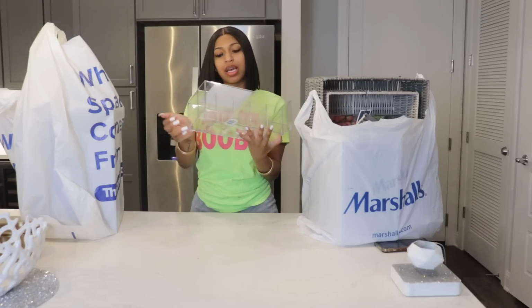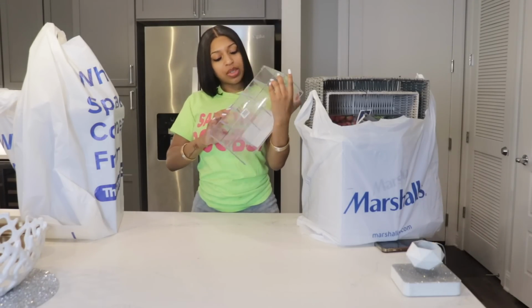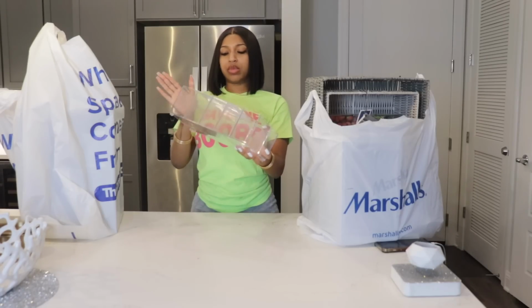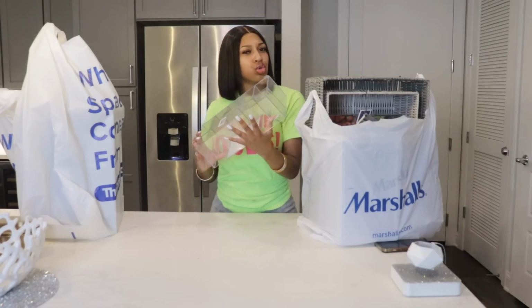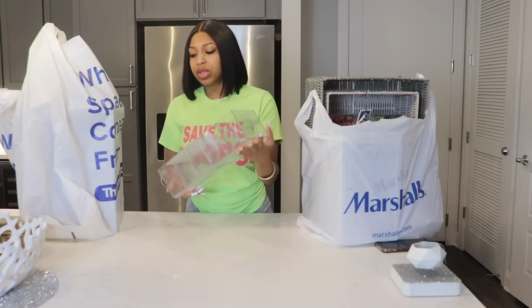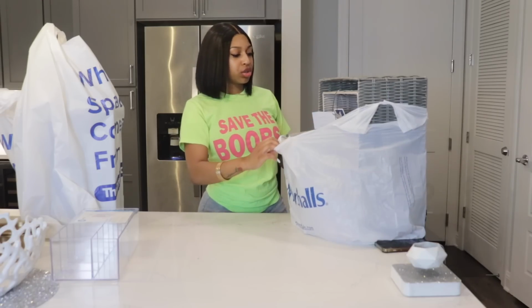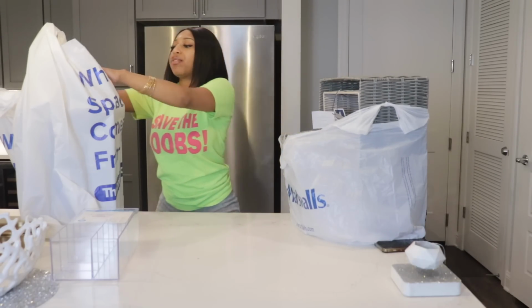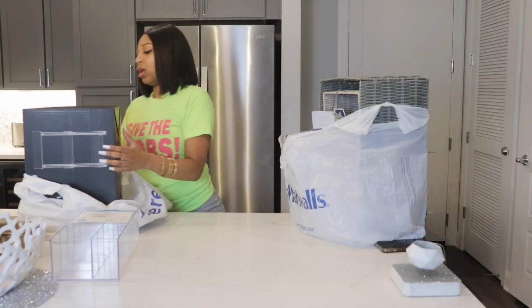So this is what it looks like. And this retailed for, how much was this? Where did I get this? Oh, I got this from the Container Store, and I think this was like $22. So this is $22. And then I went to Marshalls. Well, let me actually show y'all what else I got from the Container Store first. Ooh.